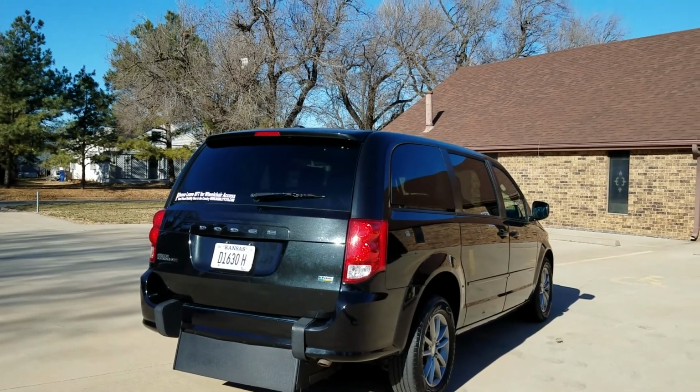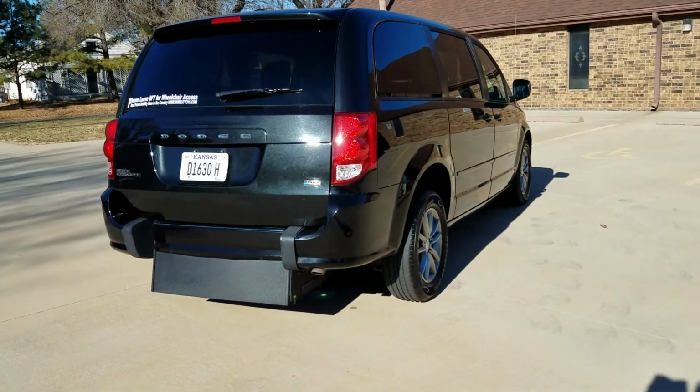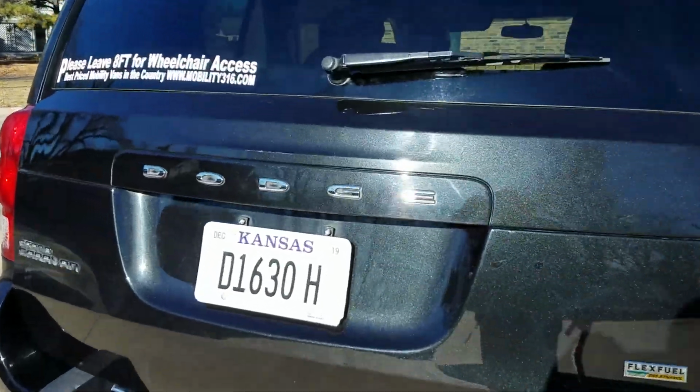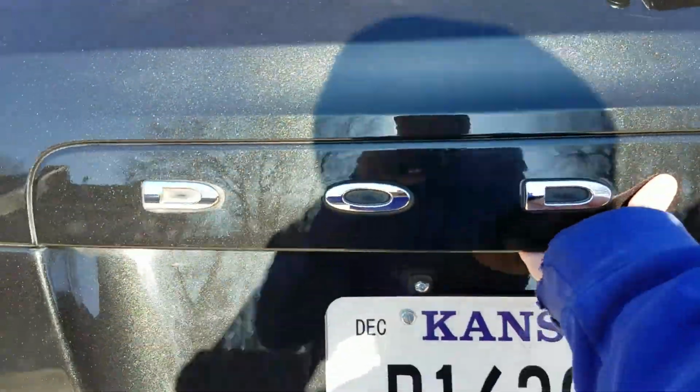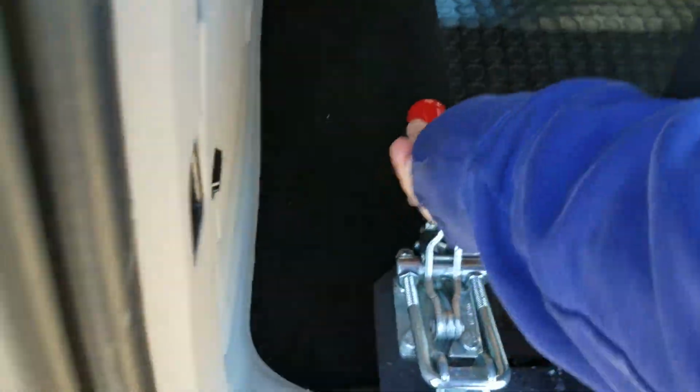Accessible Dodge Grand Caravan. This is a 2017, and I'll get right to the conversion. This is a rear entry, manual ramp and door, very easy to operate, very little to go wrong. Rear hatch opens manually. I can operate this entire conversion with just 2 fingers.